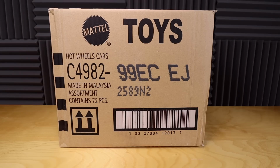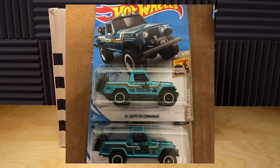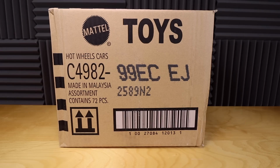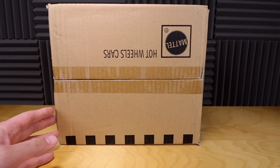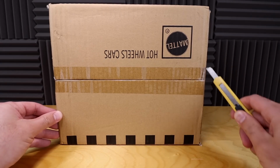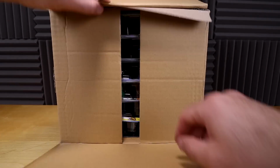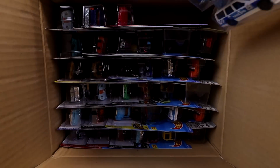The regular treasure hunt for this case is a Grass Chomper, and the super treasure hunt for this case is a Jeepster. Let's go ahead and open it up and see if we get one of those treasure hunt cars and see all the other cool cars inside. We'll go ahead and pop it open. And we'll start right up top right here. Let's grab our first few cars here.